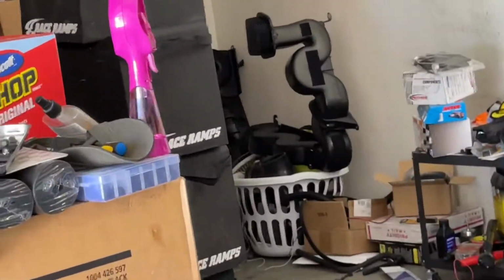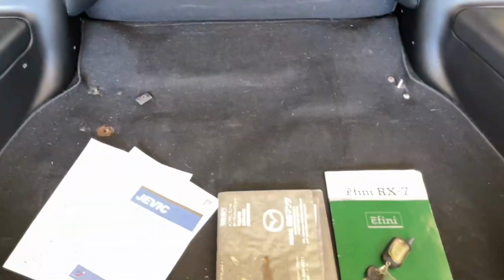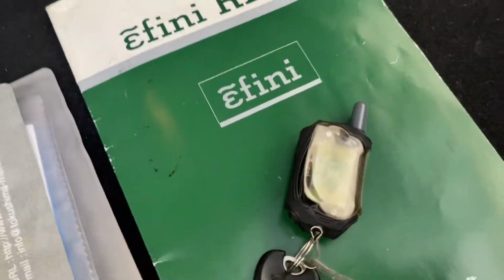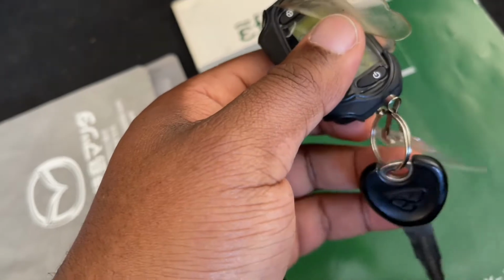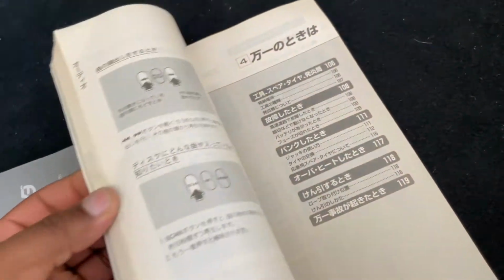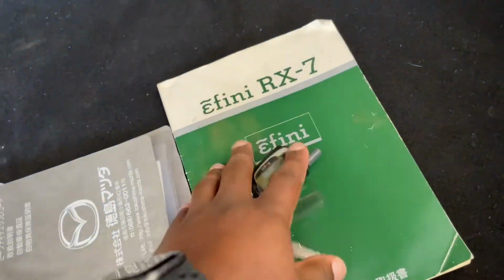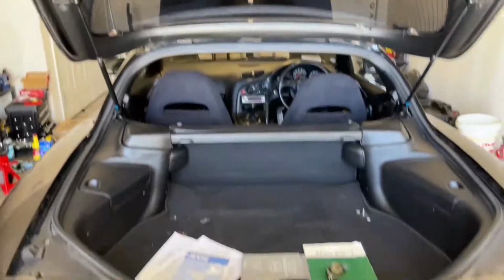And it's over there. Y'all can see it. Don't mind the mess. But yeah, like I said, imported. You know, have all the paperwork there. Has a spare key. Has an alarm system on it, which I don't like. But hey, it works. Straight out of Japan, y'all. Very, very, very clean. I'm very happy with this purchase.